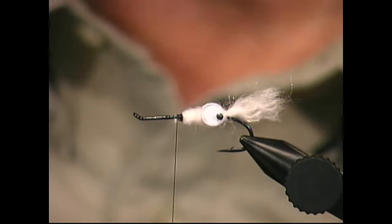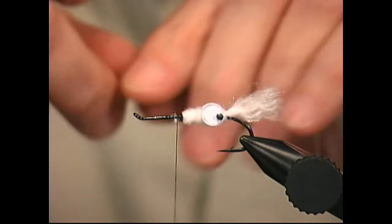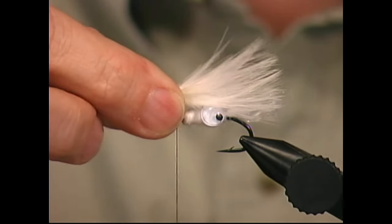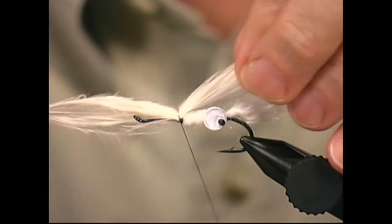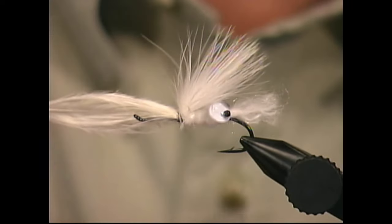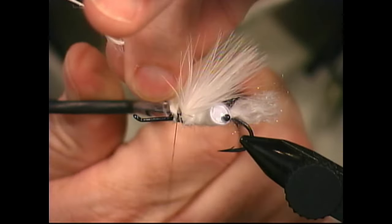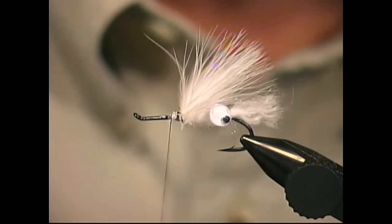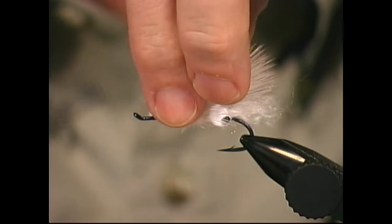Okay, the next thing I'm going to do is tie in a piece of white marabou, and I'll tie it in right in front of the body and let it extend back to the end of the tail. And trim off the excess. Now I'll go back to my Antron yarn, tie it in, and wrap the rest of the body.